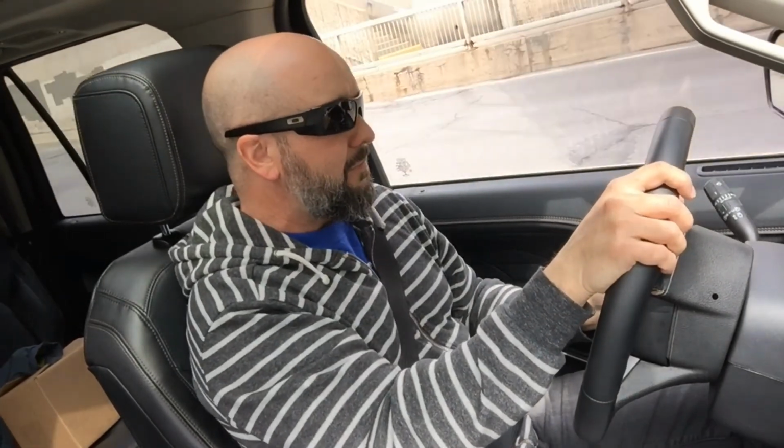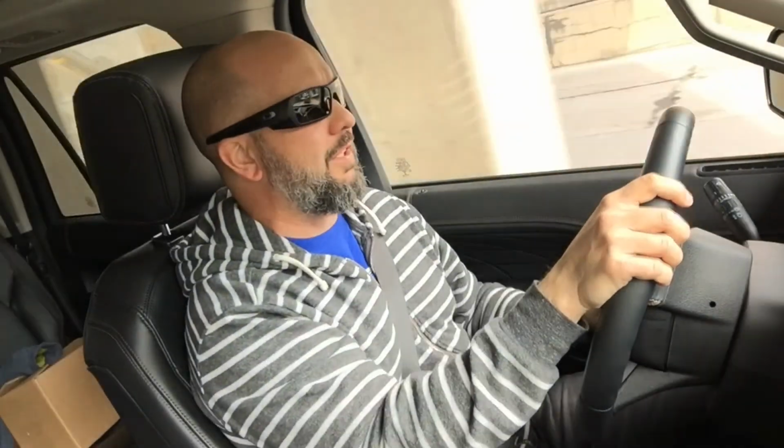I don't like the steering wheel because the spokes are enormous and I can't get my hands around it. But essentially, this is designed to be driven like this or like that. You know, you don't necessarily do a 9 and 3 when you're driving one of these. The brakes are immensely powerful.